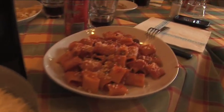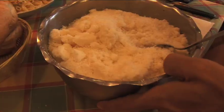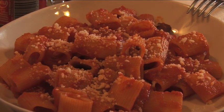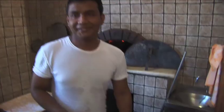This is called macaroni alla matriciana. It's one of the old dishes when Italy was very poor. And of course, these were very simple dishes. You're going to show me how to make pizza? Yeah. Yeah? How do you make pizza?